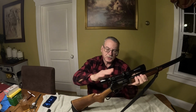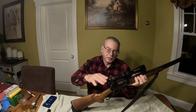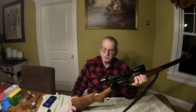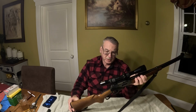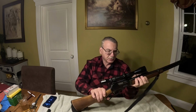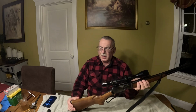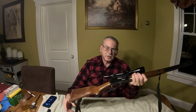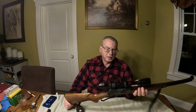This scope here is a fixed 4-power. It's a Tasco. That's an inexpensive scope from many decades ago. I think the company's out of business, or they were bought out by multiple other companies. The name might still be around, but the original Tasco's gone. They were serviceable. The optics you can get today for the money are light years ahead of a lot of this stuff.